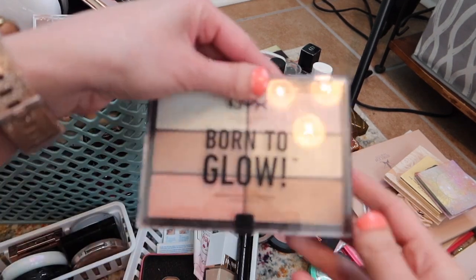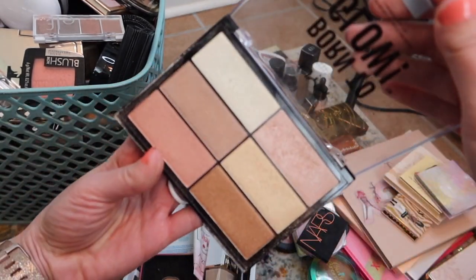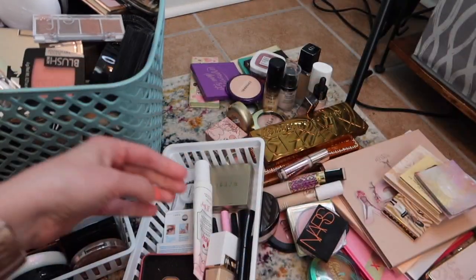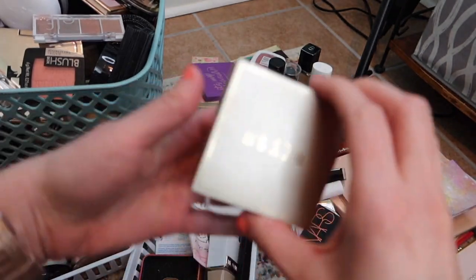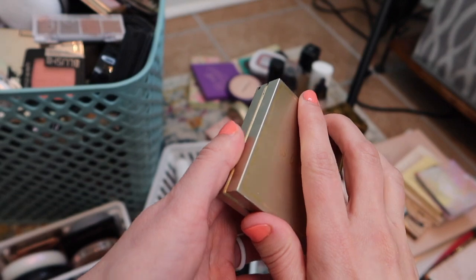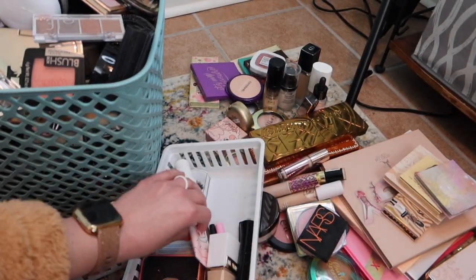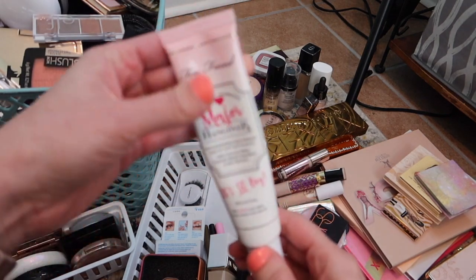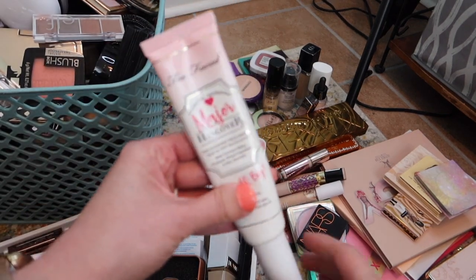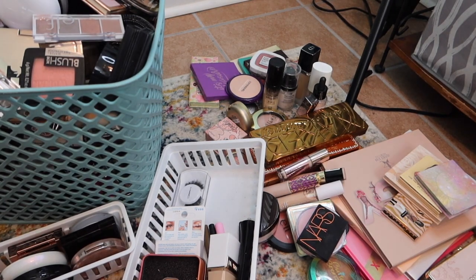I really loved using the NYX Born to Glow this week, but we will put that back for the week. Also, Stila, Heavenly Hue. I used her today and she's still, this is in Kitten. So we're going to keep that. This is a Project Pan item. We're using up the Too Faced Hangover RX, so we'll just keep that in my collection until it's done.